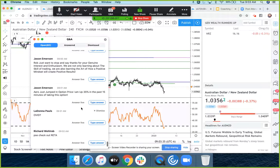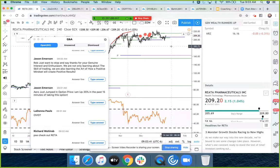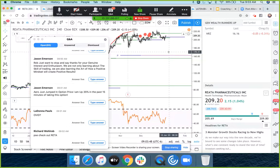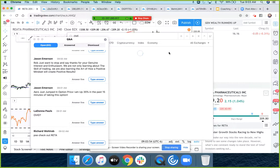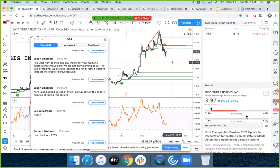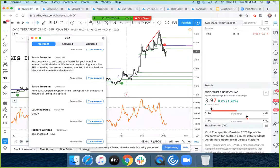Okay, let me just see. Please check out RETA. Sure. It's a technically gigantic short. But I don't know, are they curing some giant disease? Do they have a bajillion dollars in the bank? That would be a problem. Ovid. It's probably still going up. Like this one jumped up, printed a perfect trade short, and then probably jumps up a bit from here and then is a better short later. But there was a big insider buy. I think if you bought when the big insider buy happened and you wrote it up to 5, it's probably good enough.